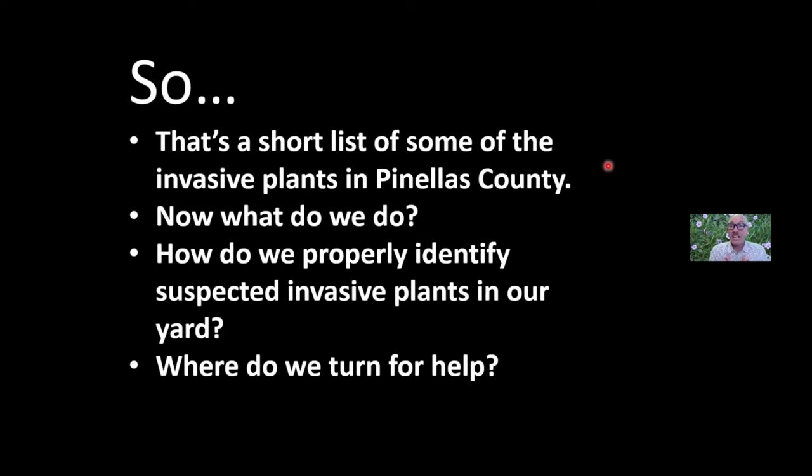So again, not an exhaustive list of all the invasive plants in Pinellas County, but a heads up maybe. Hopefully there were a couple of plants on this list that you weren't aware were invasive. So what do we do about all these things?